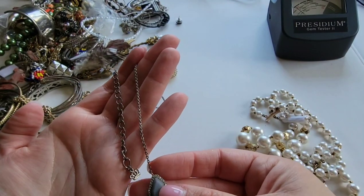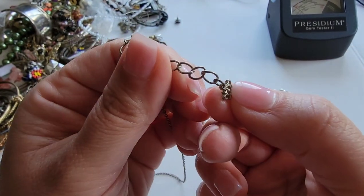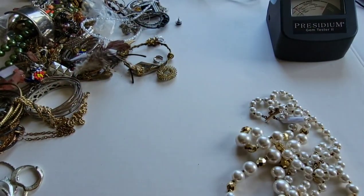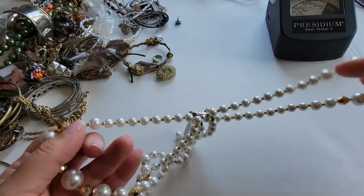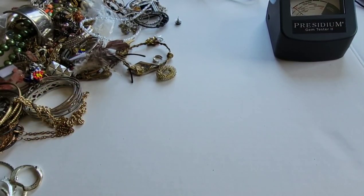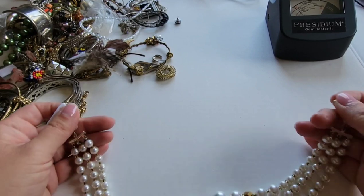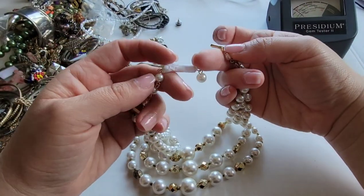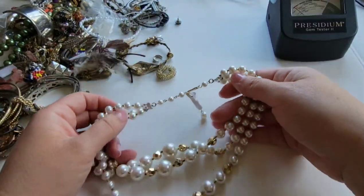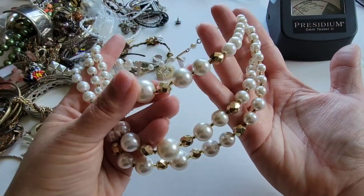Okay, so this busted, and this looks like it has a crown charm. Yeah, this is gonna go to craft. We have some faux pearls. This is how it works. It looks like everything still works. It's a faux pearl strand. It's actually not in such bad condition. Not at all.